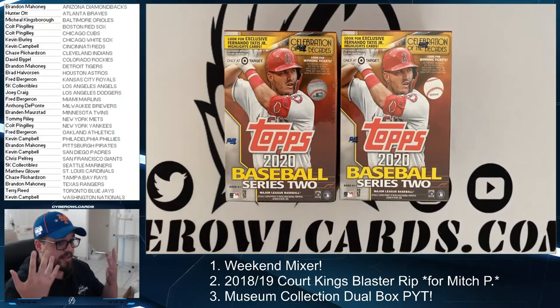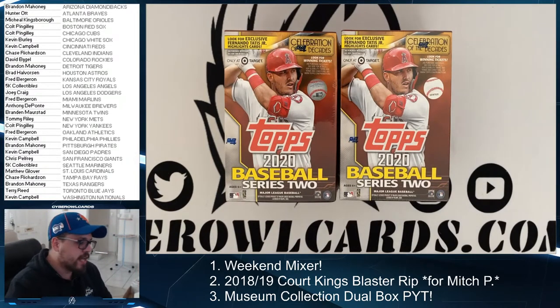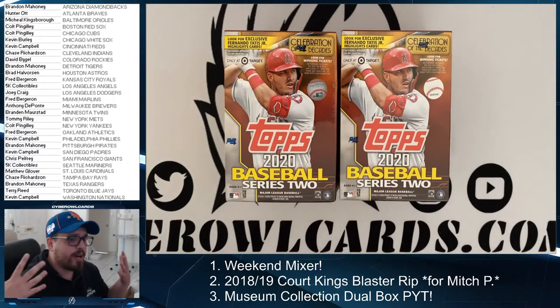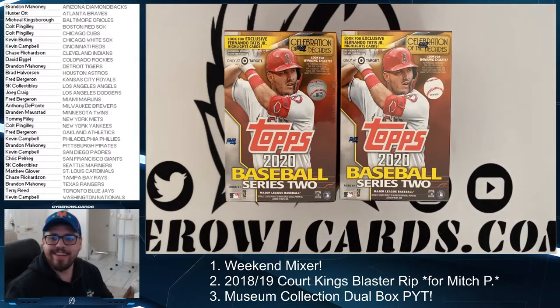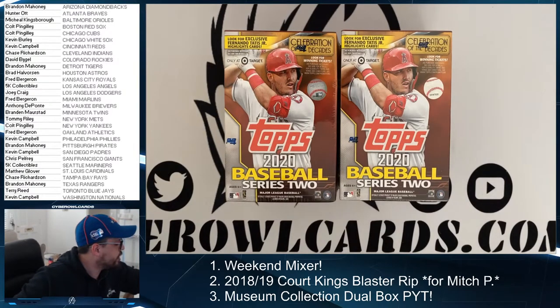As you guys saw, these hands are pulling heat today. Pulled three Luka Doncic rookies. We pulled a Fernando Tatis Jr. redemption. We pulled an Alonso out of 99. We pulled that one of one of Soto and Robles. Like, what is going on today? Holy crap. I did rip the Court Kings, Mitch. I can go ahead and go through those for you.